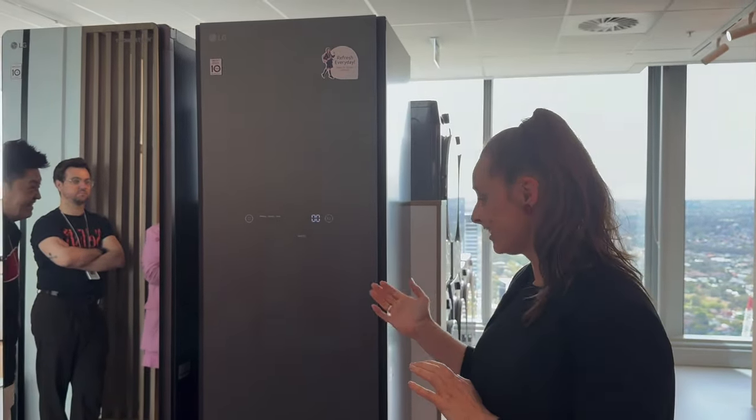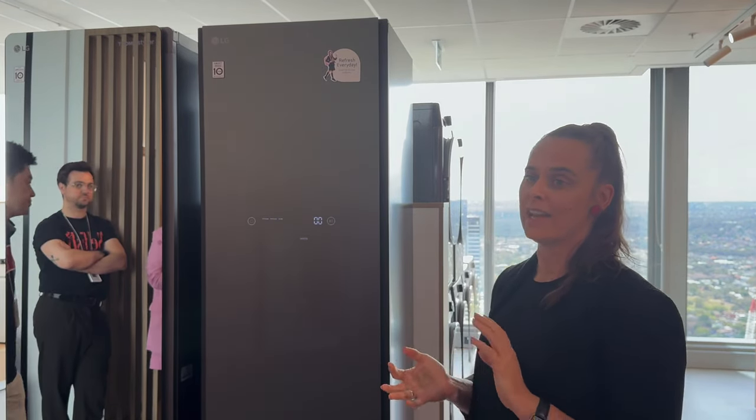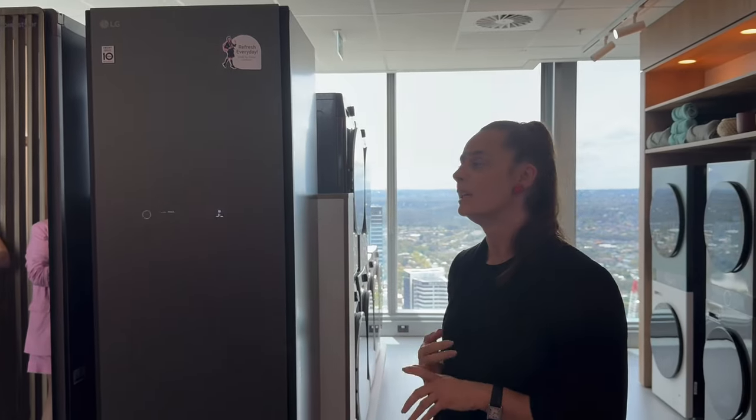That's the styler. Yeah. And dust mites and stuff like that, it gets rid of that also. The dust mites? Dust mites, yes, absolutely. There's a dedicated allergen cycle in them, and obviously the steam function rules.